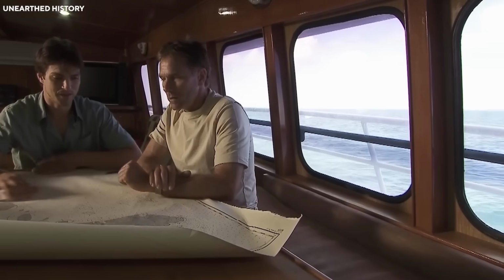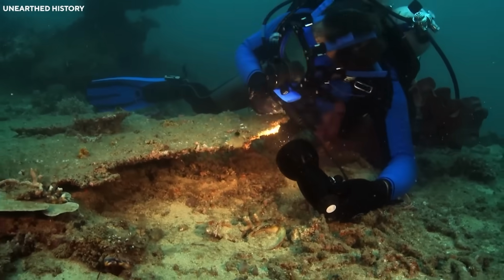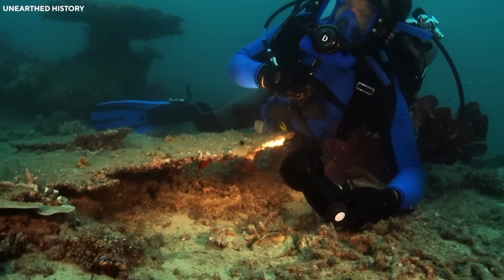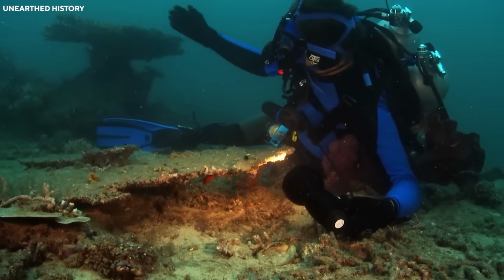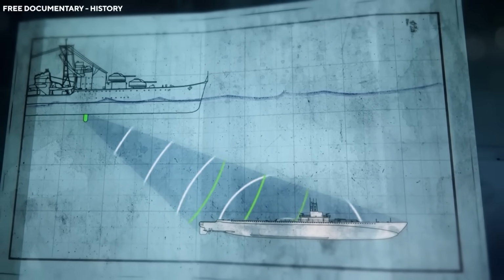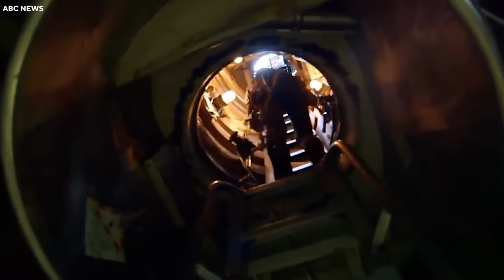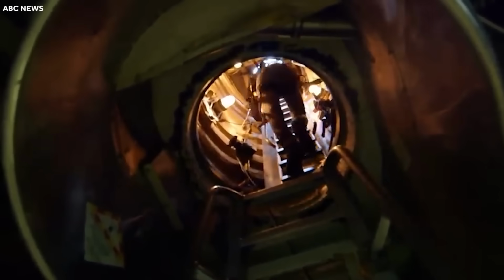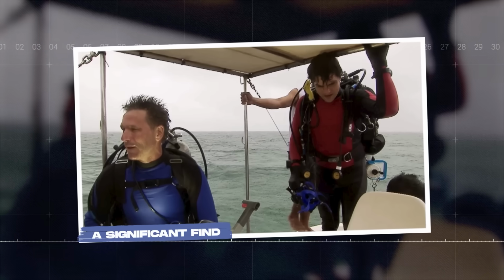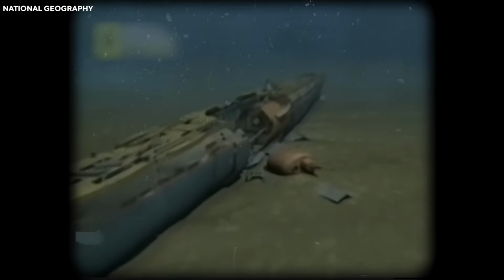Judging by the contents of this compartment, it is possible that the U-869 was on a secret mission to drop off undercover operatives on the shores of the United States. That would explain why the submarine had remained radio silent even as it encountered an emergency. It was on a secret mission that must under no circumstances be made public. A significant find. This theory, unfortunately, has not yet been confirmed.